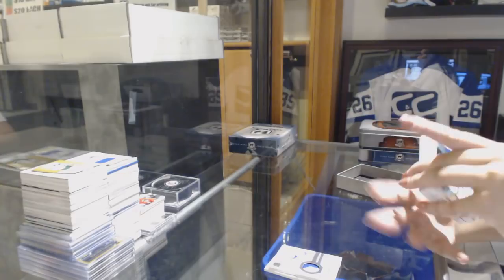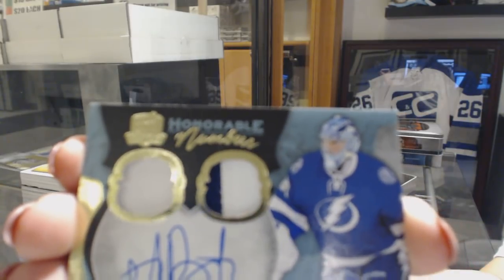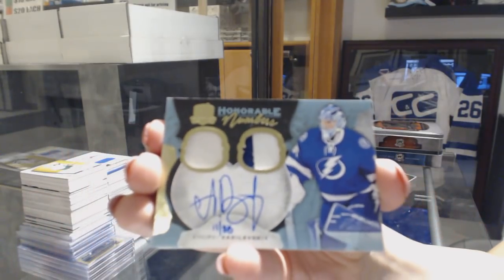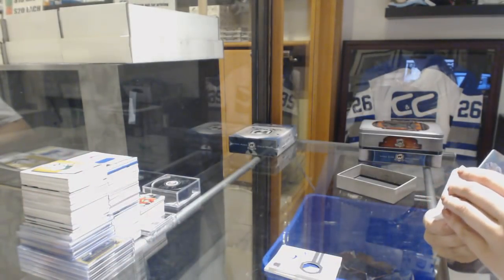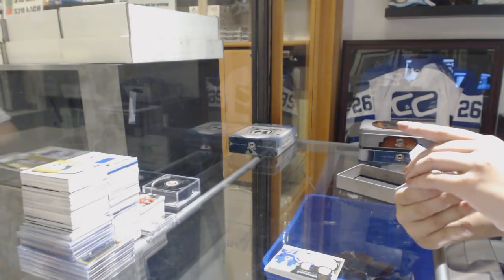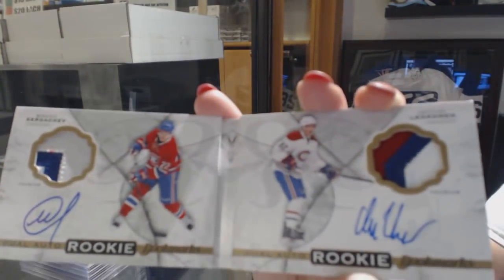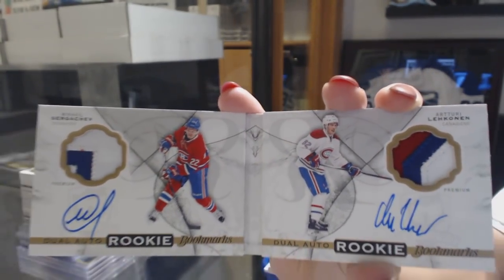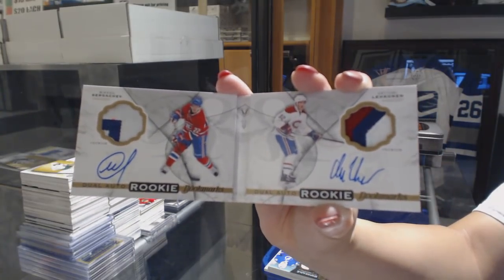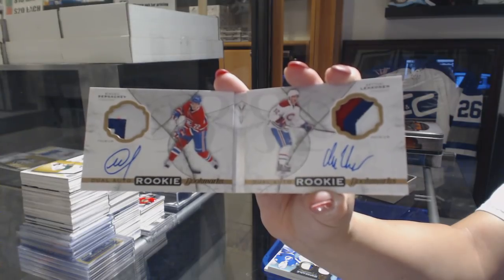For the Tampa Bay Lightning, Honorable Numbers, number to 88, Andrei Vasilevskiy. We've got a dual auto rookie bookmarks, numbered 16 of 18, for the Montreal Canadiens, Artturi Lehkonen and Mikhail Sergachev.